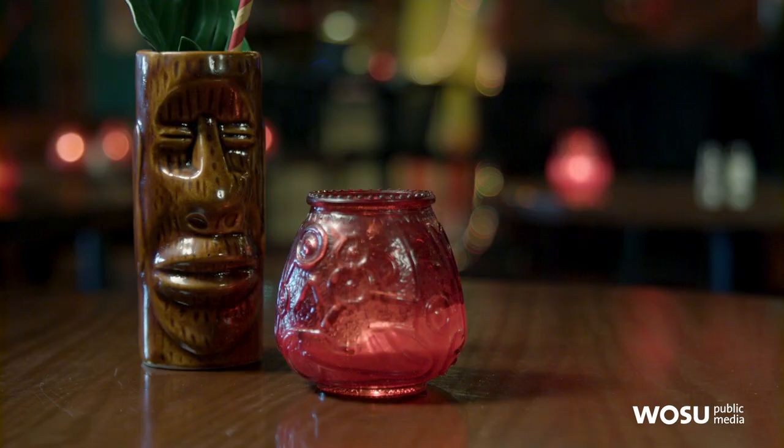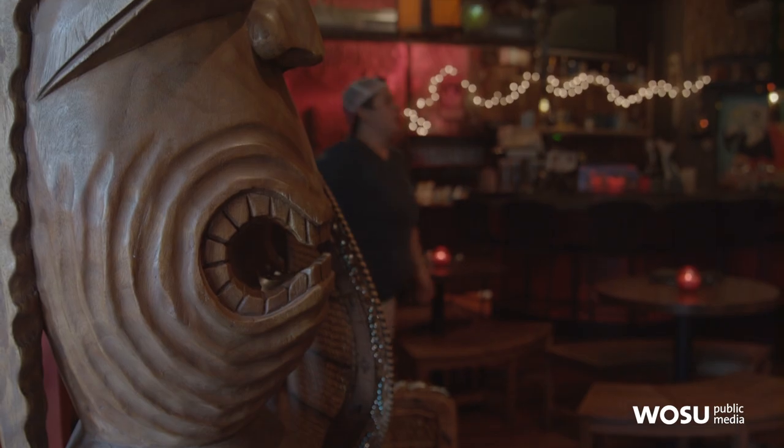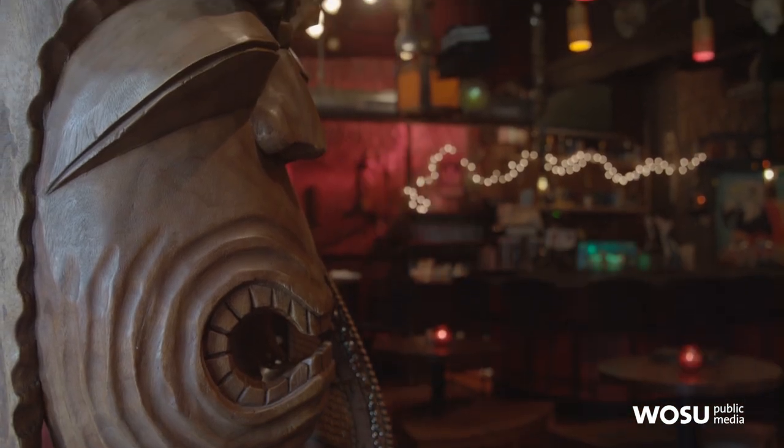Tiki culture was something that was largely invented in the United States and just grew like wildfire from the 30s to the 40s to the 50s, then to the 60s where the Kahiki was built.